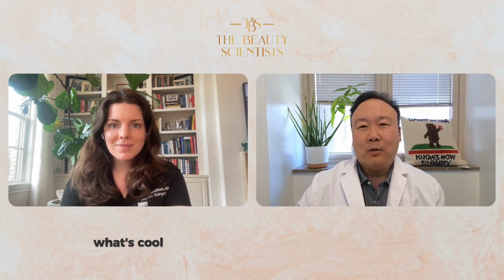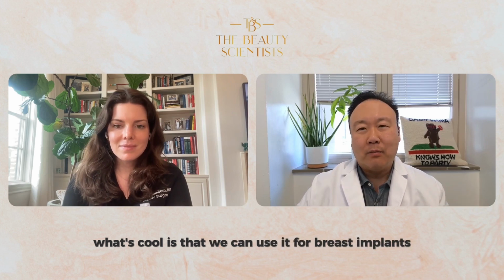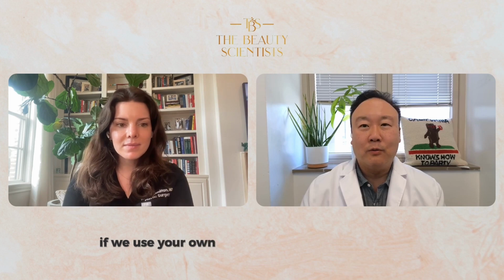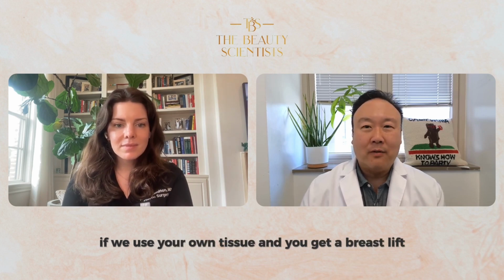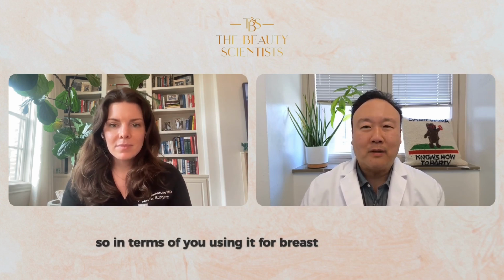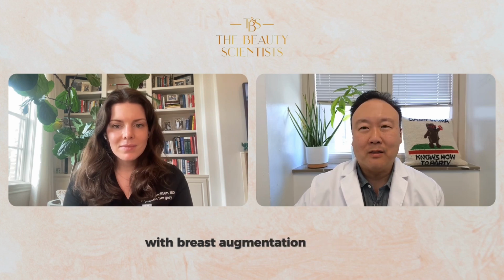So, the internal bra sounds really cool. It's basically a sling or something that reinforces your own breast tissue. What's cool is that we can use it for breast implants. It actually can be used for breast lift, including if we use your own tissue and you get a breast lift, we can actually still use the internal bra concept. So in terms of you using it for breast augmentation, Dr. Hamilton or Kristy, how do you sort of figure out when to use it or not with an implant, with breast lift, with breast augmentation and lift?